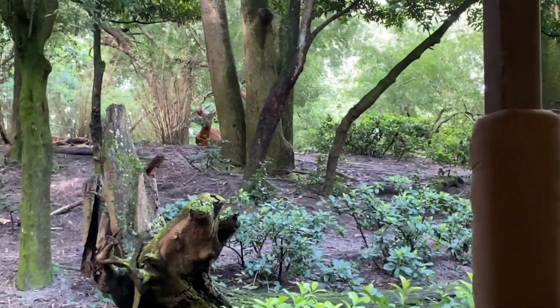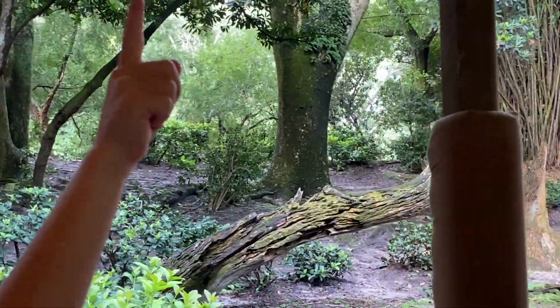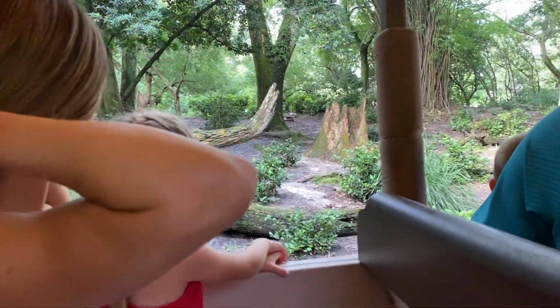The bongos are often referred to as the ghost of the forest because they're rarely ever seen. The males and females both have horns on top of their head, and those horns are there so they can get back in the brush and hide away from predators.